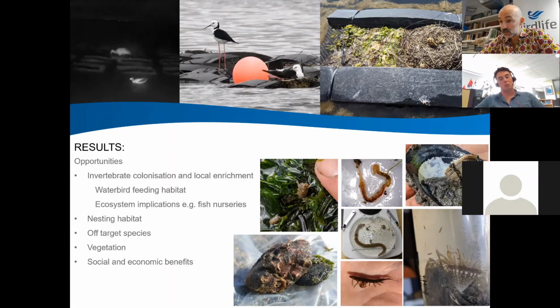Now, the invertebrate communities within these sites also filter off into the surrounding water column. So they do provide high tide and low tide feeding opportunities for water birds and filter feeders who feed within the water column, like avocets and spoonbills, who almost use the rows of roosts as shopping aisles, going back and forth, feeding within them.